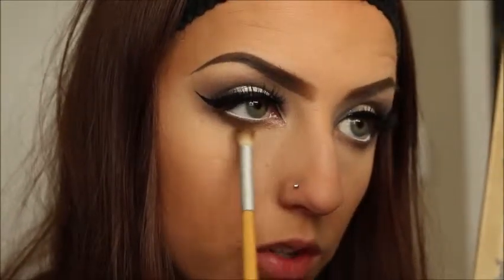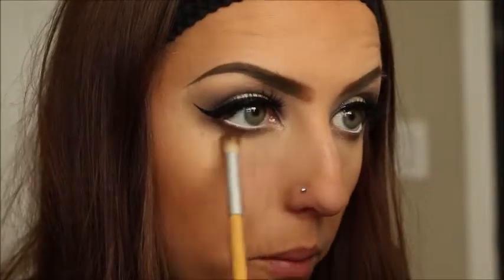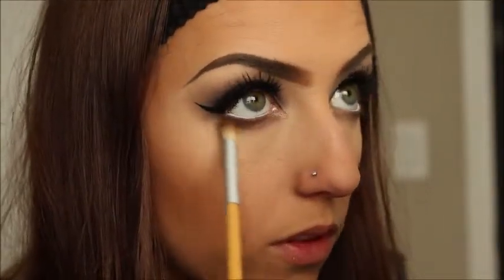Now I'm going to take a mixture of a tiny bit of Flip Out and Hide and Seek, which is that first shade we put into our crease, and I'm going to blend that out a little bit further. I just really want a smoky lower lash line. To finish up the lower lash line, I'm going to go back in with my Voluminous Million Lashes Mascara and pop that on the bottom lashes.